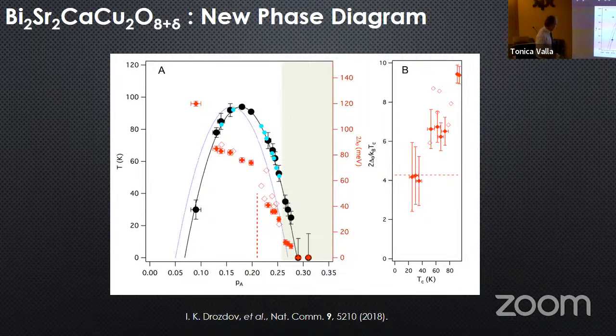Another very important thing is that this shaded area was not accessible before, and now we can study it. And in that region, it looks like 2 delta over TC becomes relatively small. It comes to 4.3, the value that a d-wave BCS material should have. So it looks like the material becomes very conventional once it's really overdoped. I don't know what's happening here. Obviously, 2 delta over TC becomes much larger, and this cannot be described by any mean field theory. But here, it looks like I have a conventional system.